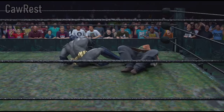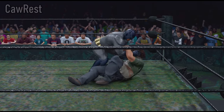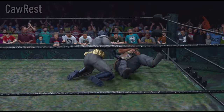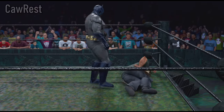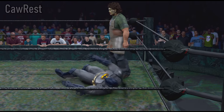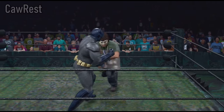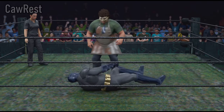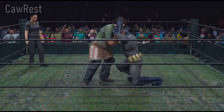Nice strike. Submission matches tend to be known as a thinking superstar's game. They require a certain amount of game planning and strategizing heading into them. Very true, Cole, but knowing when to change up the game plan is just as important as the game plan itself. A superstar might come into this match expecting to target a particular body part, only to realize there's an even more vulnerable one they can capitalize on.